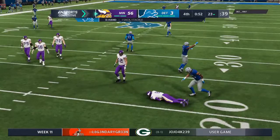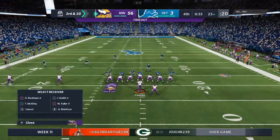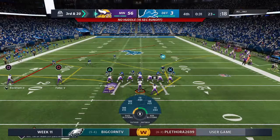And he can't get rid of it. He's taken down. They couldn't contain Deshaun Hand that time as he gets home for the sack.